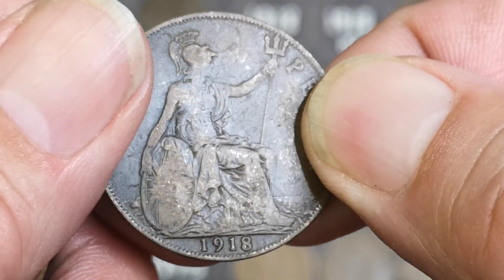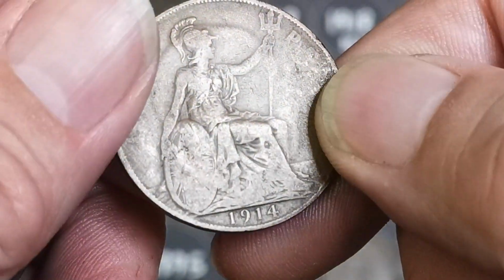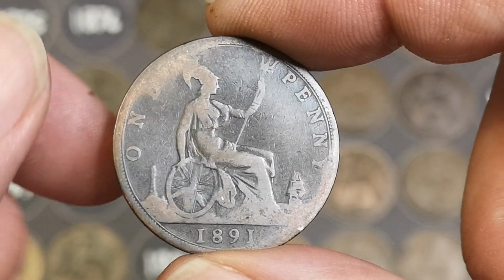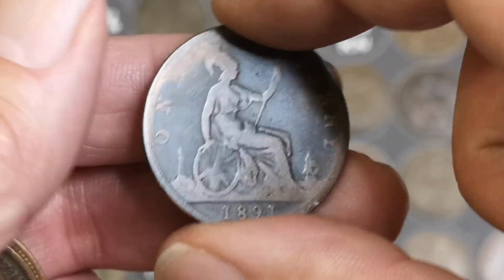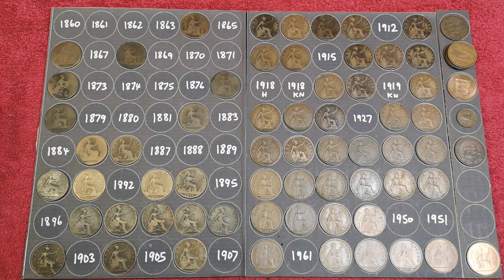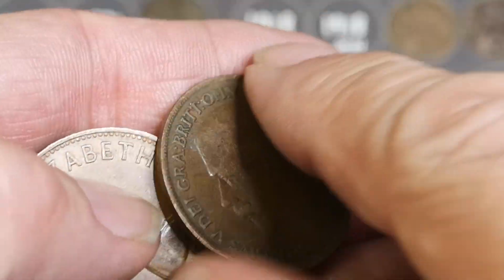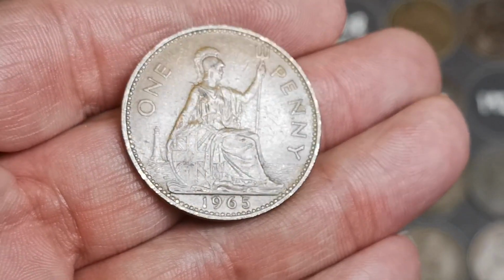Alright, there's George the 5th. 1918, is there a mint mark? Nope, there's not. 1914, got that. Another 1900. 1891. I think we've got an 1891, but this could be a little bit better condition. Oh, it was that really tatty 1891, so I'm going to swap that. That's much better. I'll get rid of that. 1917, and the very last one in this hunt is a 1965.